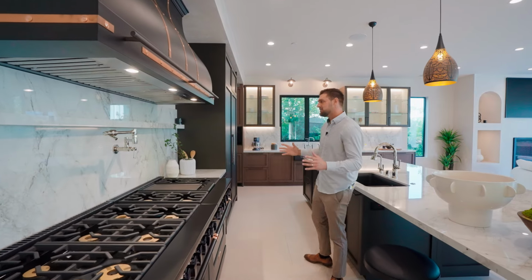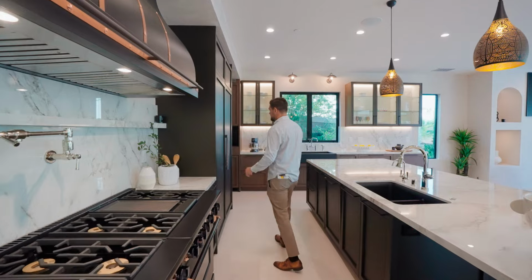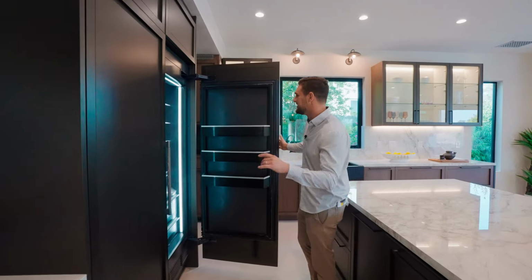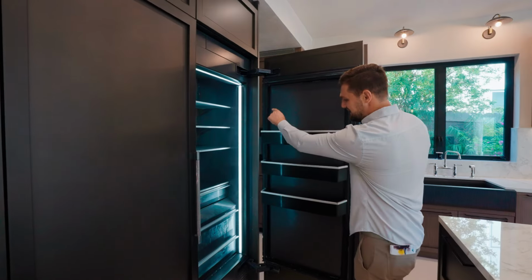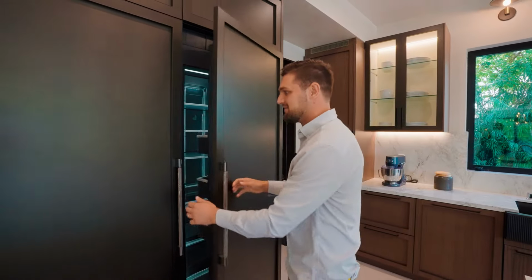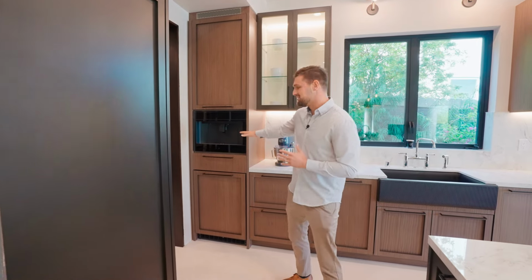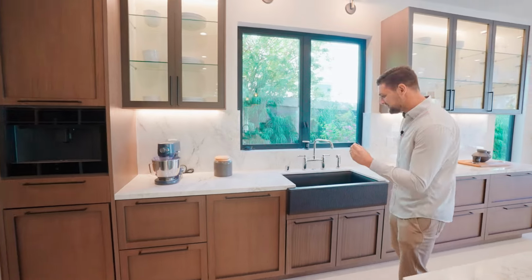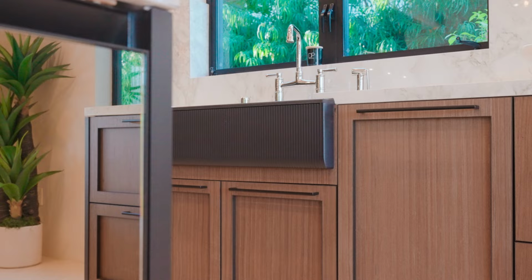And as we walk this way, we can see that they did not cut costs with these custom built-in refrigerator and freezer. Oh, check this out, check this out. There's the LED light bar inside of the fridge. This is definitely not a cheap fridge, and same with the freezer. One of my favorite features is this built-in espresso machine. I know that I would personally use this every single day. And I love that they paid attention to the fine detail, like the vertical accents on this farm sink.